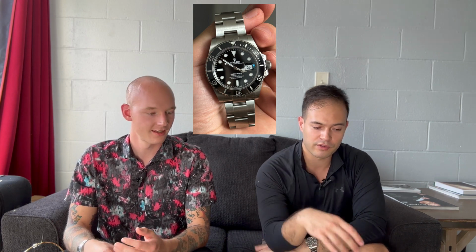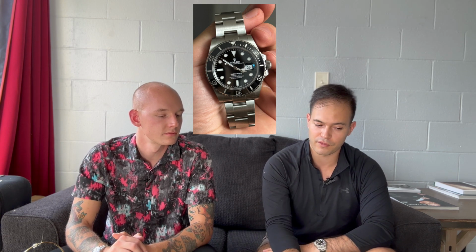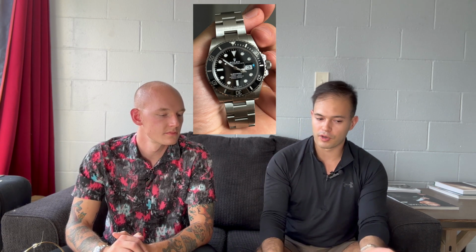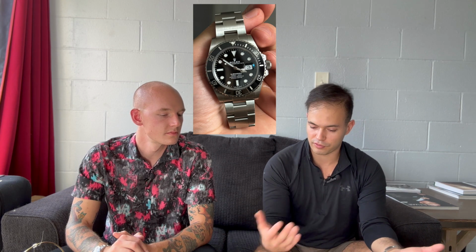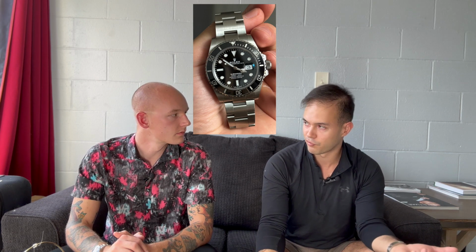To be honest though, this Grand Seiko does outperform the Submariner in many aspects. And I own a Submariner. I love my Submariner. I think it's an amazing watch. But you're comparing 5 days of power reserve to 3 days for the Submariner. You've got a Spring Drive movement that is accurate to plus or minus 1 second a day.